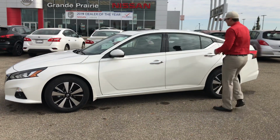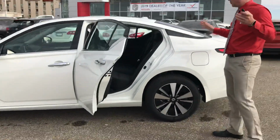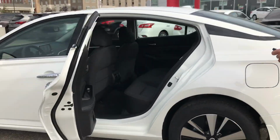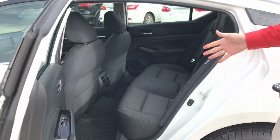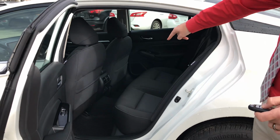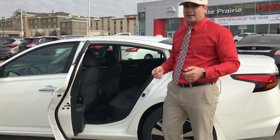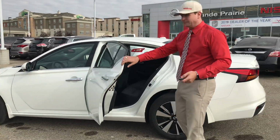In the back seat, all kinds of space. Whether you've got family, friends, kids, whatever you want to throw in the back of this vehicle, you have super amounts of room. And it has a beautiful interior. White stitched accents. You've got 2 USB chargers in the back for your guests to charge their devices, or your kids, or whatever you might have back there, which is awesome.